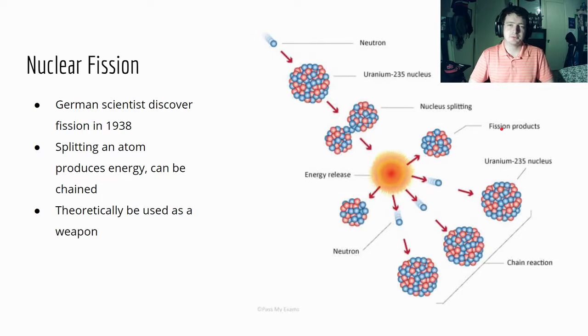Before we could really talk about the project itself, we need to talk about the event that really kicks off the idea of creating an atom bomb, and that is the discovery of nuclear fission. This is a physical phenomenon that is discovered by German scientists in 1938. To put this into perspective, this is about when Hitler's starting to invade other countries like Poland. These German scientists discovered that if you fire a neutron at a uranium atom, you can split it, producing energy.